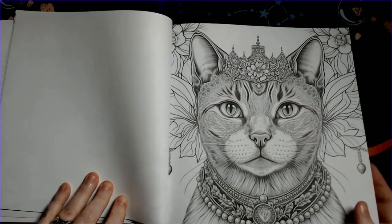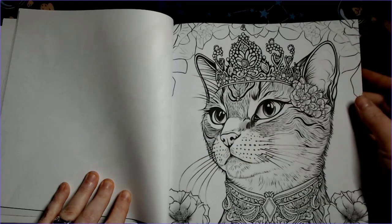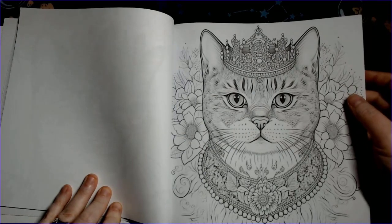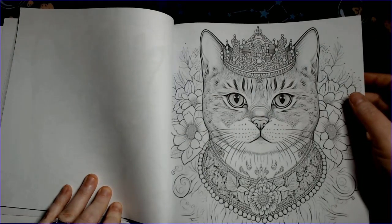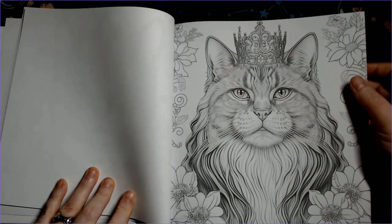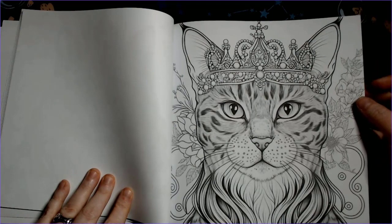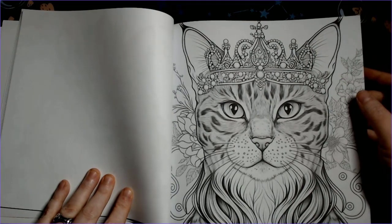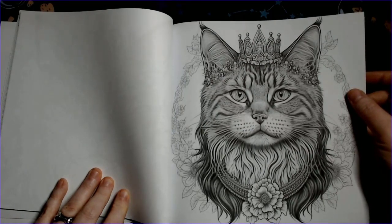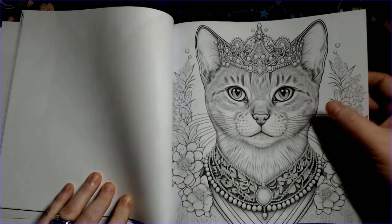Will I ever color this entire book? Probably not. But see, I like this one, the side glance view. I think that's cool. But I will definitely color a number of these over time, of course. That one looks really similar to the other one, though. I love that one with these stripes. Love the eyes on that one.